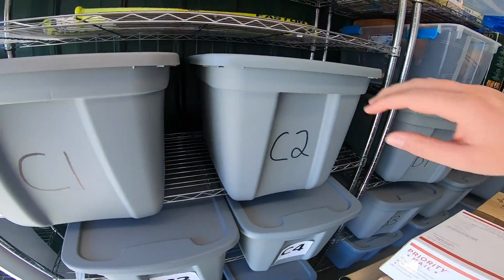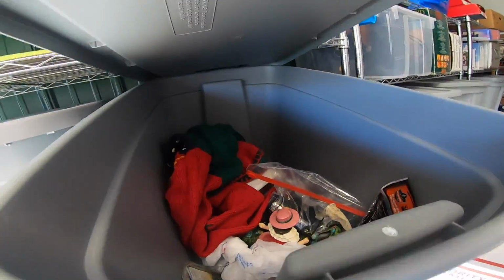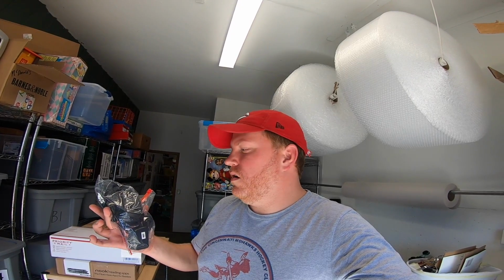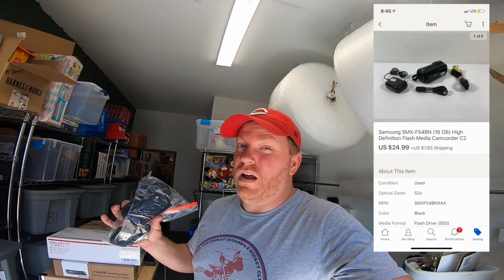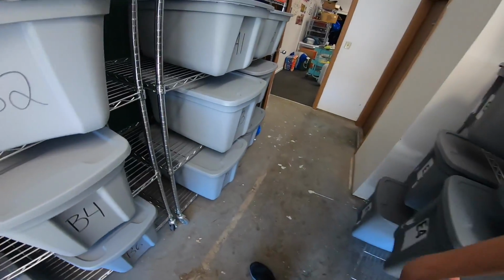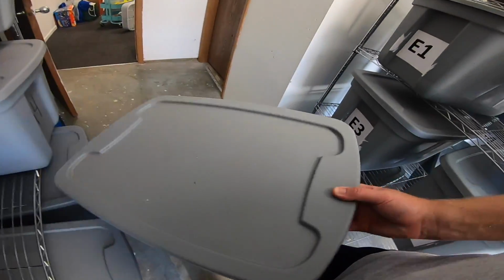Sold a Samsung camcorder. It's all in this bag right here. Got this in a bundle of stuff at a garage sale that I paid like 15 bucks for. And there was some other stuff in with it. So this I might have $3 or $4 into. It sold for $24.99 plus shipping. Sold a couple more NASCAR cars.